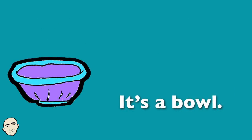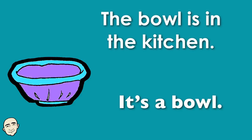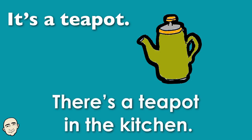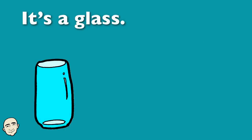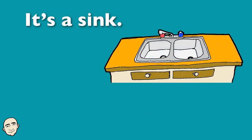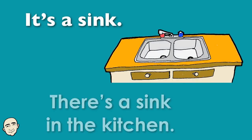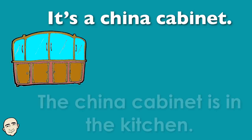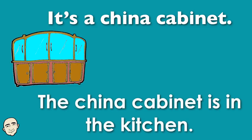It's a bowl. The bowl is in the kitchen. It's a teapot. There's a teapot in the kitchen. It's a glass. The glass is in the kitchen. It's a sink. There's a sink in the kitchen. It's a china cabinet. The china cabinet is in the kitchen.